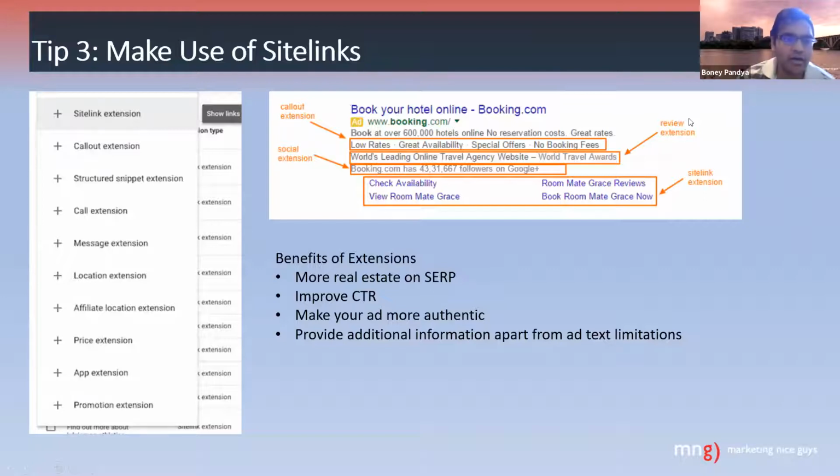Oh, okay. So not sure what part I froze, but what I was saying is that by adding extensions, you can make your ad more prominent and have it stand out. Google provides up to, I believe, 16 or 17 different types of extensions that I would recommend anybody running Google Ads make use of. One of the main extensions is called sitelinks, which are additional links that show up underneath an ad.